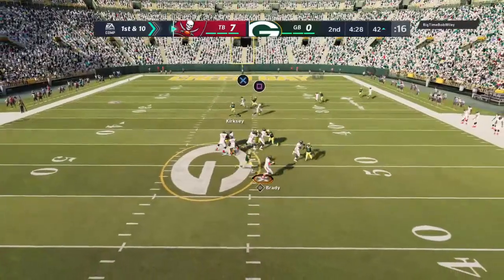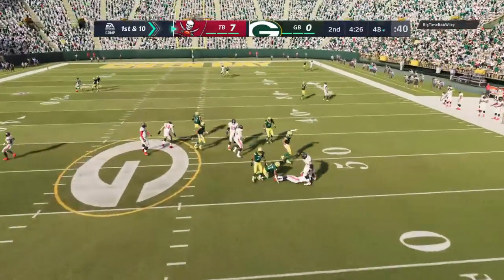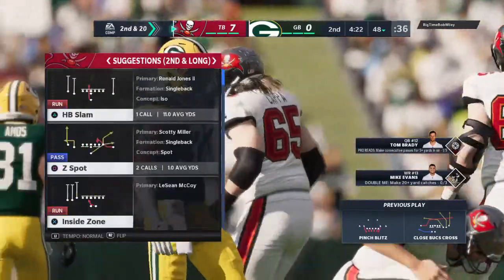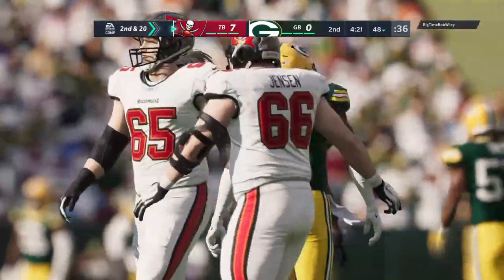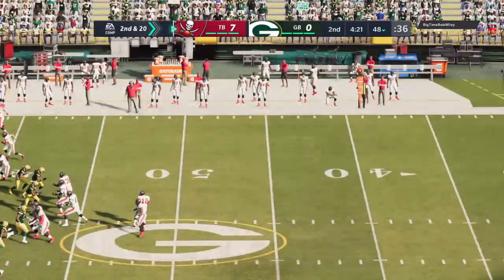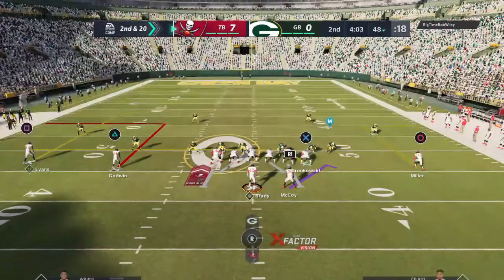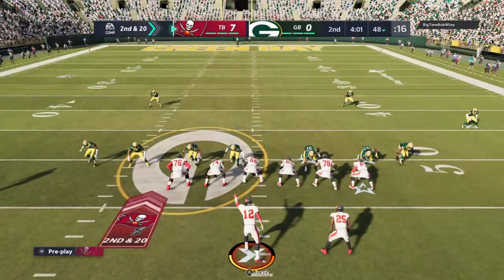On first down, Brady. And he's going to be hit and taken down. Back right around the 48-yard line. That sack came from the corner. On the corner blitz, it was Josh Jackson. 2nd and 20. Mike 42. Mike 42. Check. Check. Mike 40. Oh, 50.